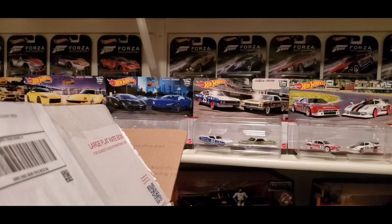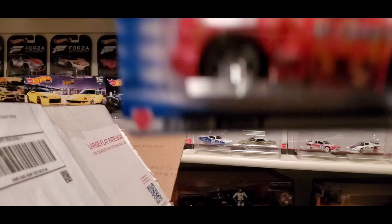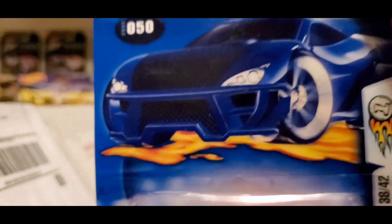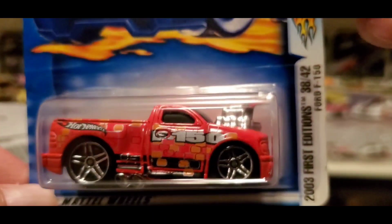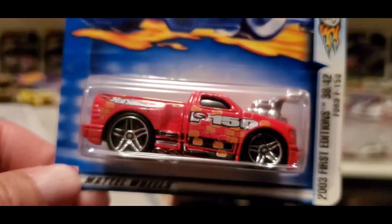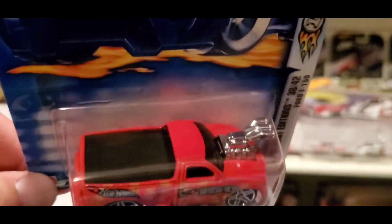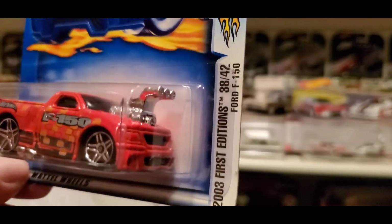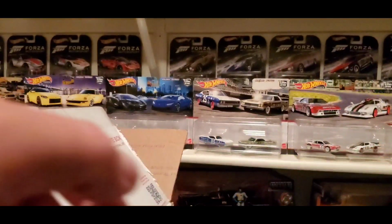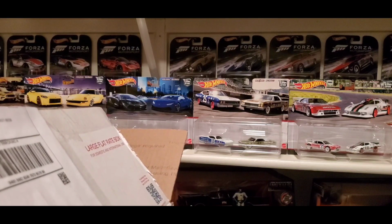And then we have the Ford F-150, excuse me, with this blown engine on the hood there. Super clean. Look at that. That's cool. PR5s. I love this one. This is 38 of 42. Collector number 50. And we got the ground effects.